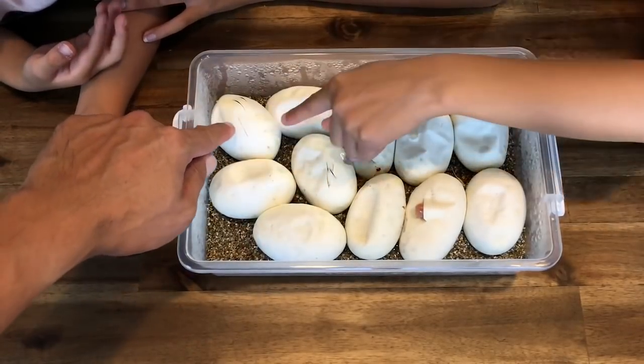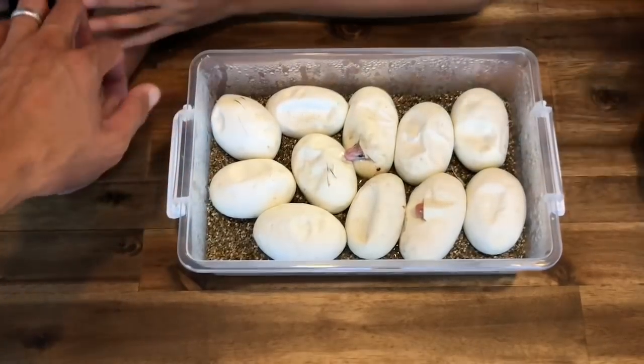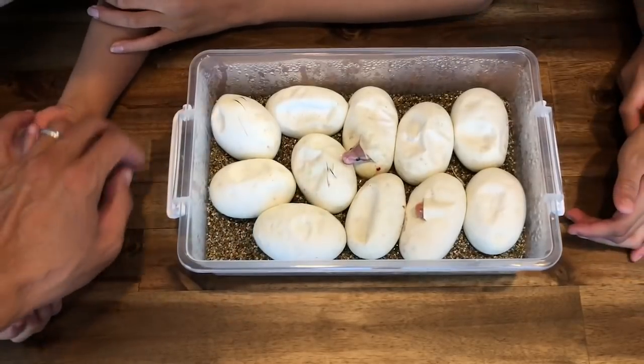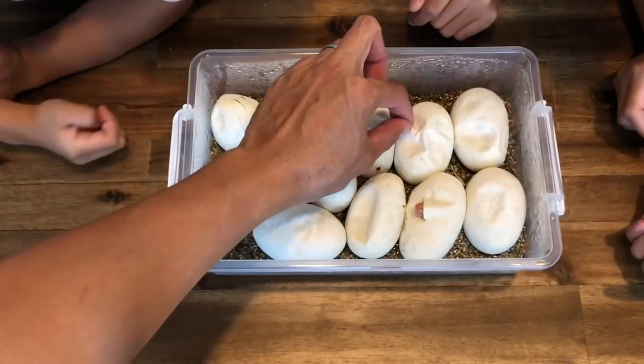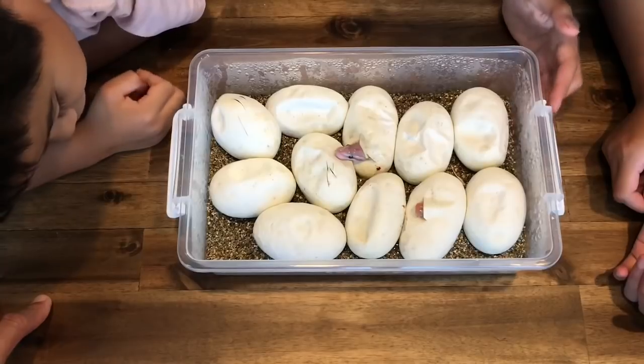Look at this one. One, two, three, four. That one has like a scratch. It's like Freddy Krueger got to it. So, this one scratched it all up. Wow, that's scary. So, one, two, three, four. What's this? I think it's just extra skin. Yeah, extra skin. But yeah, this clutch is definitely ready to go.